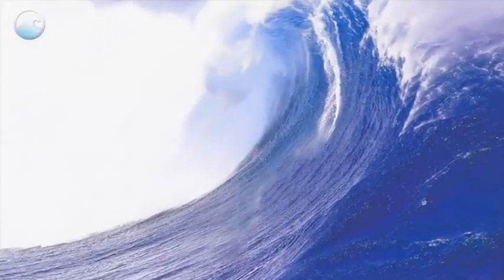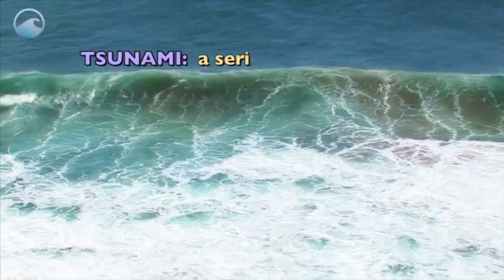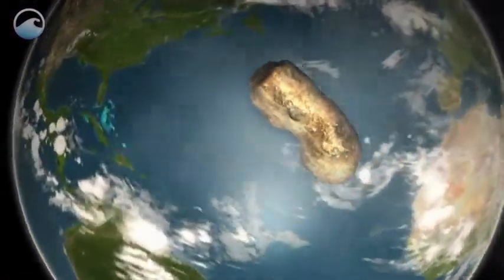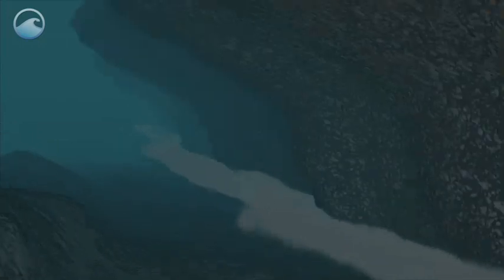Can be many miles long, from 1 to 100 feet high, traveling at 400 miles per hour. This ocean monster is known as a tsunami, and it can wreak havoc on coastal populations and landscapes. A tsunami is a series of ocean waves caused by any large and sudden disturbance of the sea surface. Tsunamis can be generated by landslides, volcanic eruptions, or even meteorite impacts in the ocean. But they are most often caused by an earthquake where there's a sudden displacement of the ocean floor.